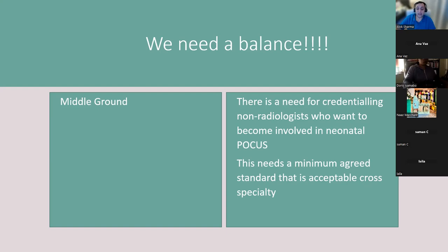So Anna, just a statement. She's saying, my pediatric radiologists don't believe in lung ultrasound. So, you know, there it is.